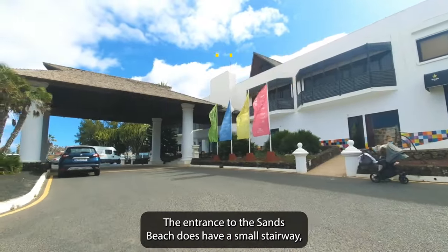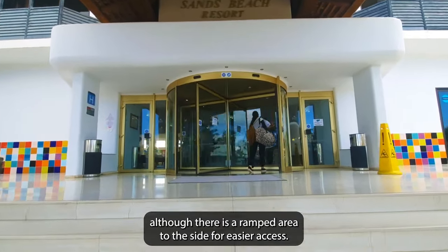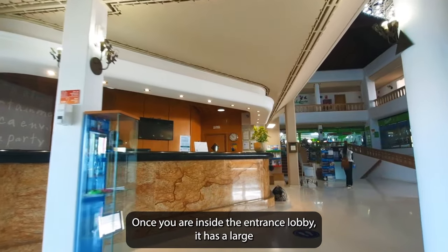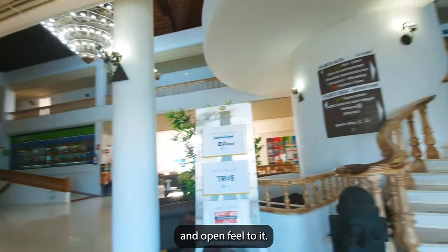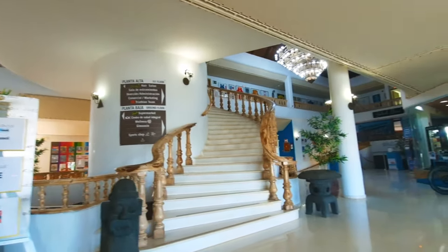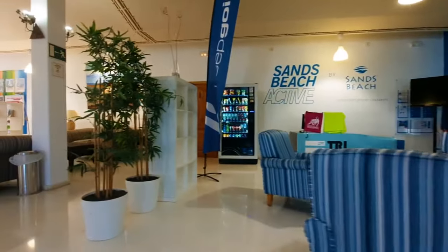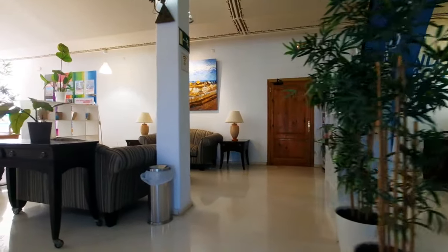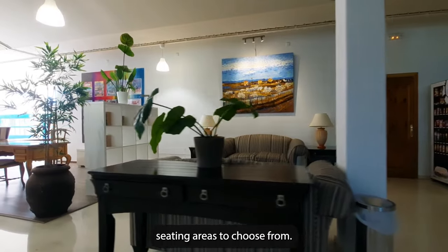The entrance to the Sands Beach does have a small stairway, although there is a ramped area to the side for easier access. Once you are inside the entrance lobby, it has a large and open feel to it. And facing you is this wonderful spiral staircase. You have several separate seating areas to choose from.